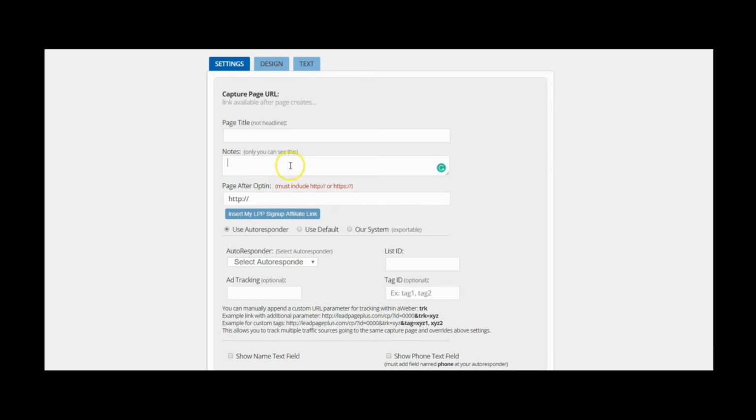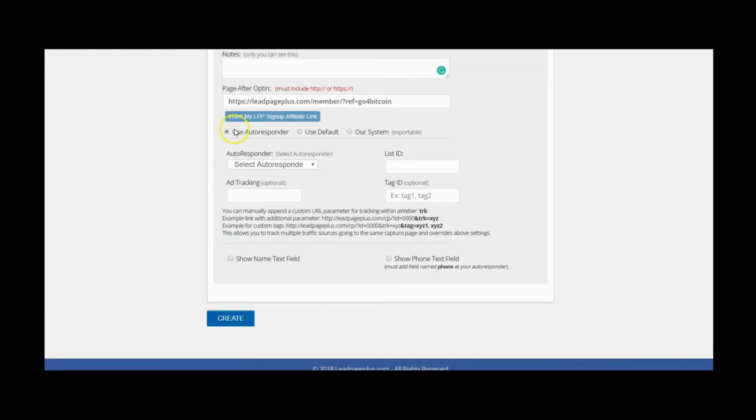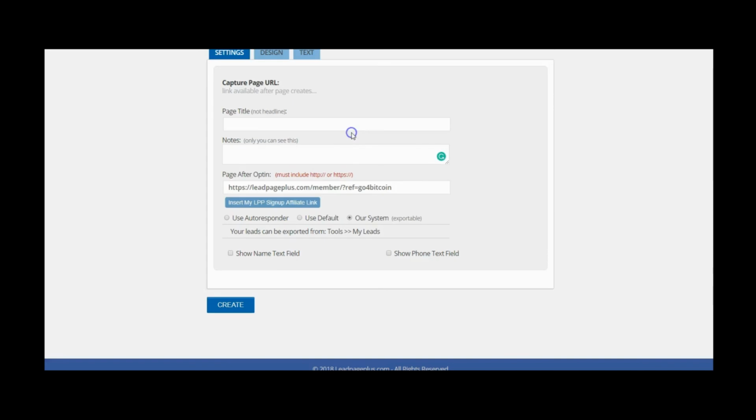The notes only you can see, and page after opt-in. So that could be your Leads Page Plus affiliate link. If you're in My Daily Choice, it can be your affiliate link to there, etc. If you just want your Leads Page Plus one, you just click that button and it inserts it. If you don't have an autoresponder, now I believe you need to be an upgraded member to use the autoresponder, but don't quote me on that. Otherwise, just use our system.